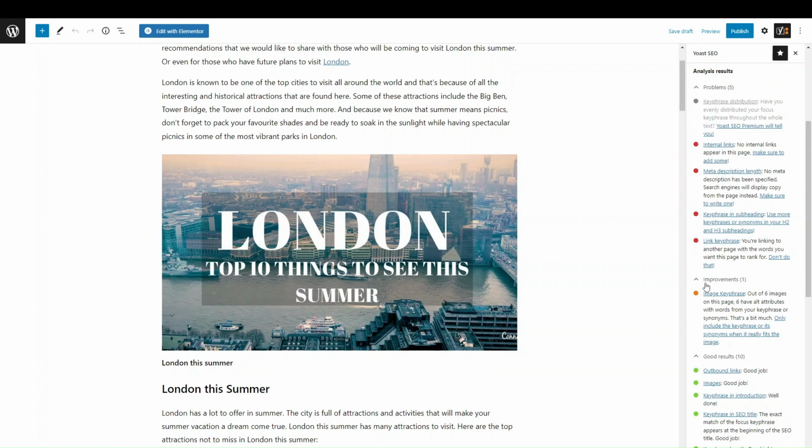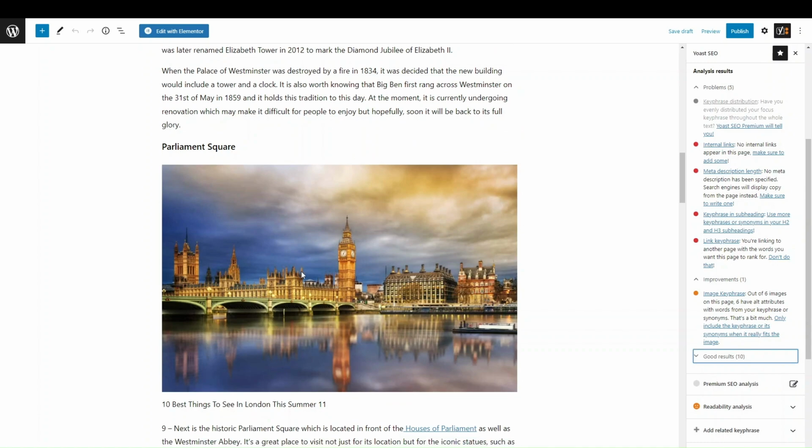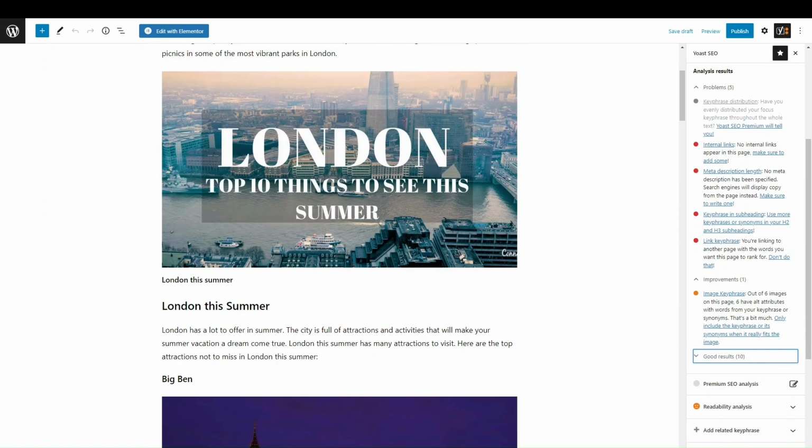So another tab is you've got problems. We did good results, so now there's also improvements and problems. With the improvements, it's talking about the image key phrase. It'll explain exactly: out of 6 images on this page, 6 have all attributes with words from a key phrase. That's a bit much. Only include the key phrase or its synonyms when it really fits the image. So you want to be careful how you're using the key phrase to describe the image. If it does make sense and it is applicable to the image, then I wouldn't worry about it too much.